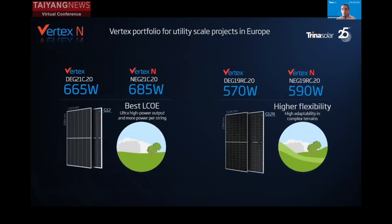Moving forward to more utility scale applications, here you can see in this slide our advice in terms of product positioning. We have two main series, our 21 series and our 19 series. So if you want to get the best LCOE, or the lowest LCOE, just pick the 21 series. This is a model which is fully compatible with our same series 21 PERC P-type technology using G12 wafers.